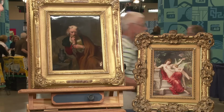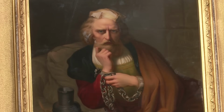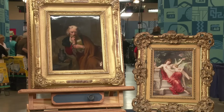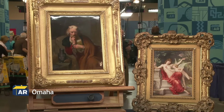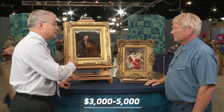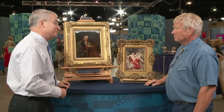The plaques are examples of the artist's designs copied from old master paintings, with one depicting Christopher Columbus and the other featuring the Cupid and Psyche object. Despite their different subjects, both plaques are valued similarly in today's market, with each porcelain plaque estimated to be worth between $3,000 to $5,000. Wow. The one on the right at auction would be worth about the same. Okay.